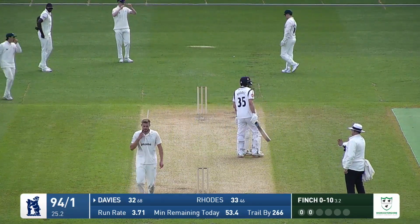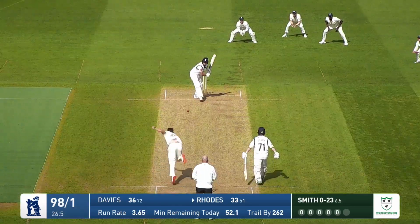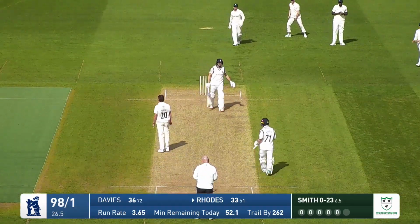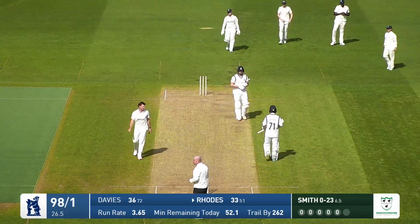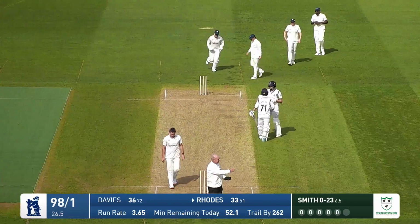4 runs, as easy as you like. Made that look like a stroll in the park. And that's clipped beautifully to the mid-wicket boundary for 4 by Rhodes. A gorgeous shot which raises Warwickshire's 100 in fine style.